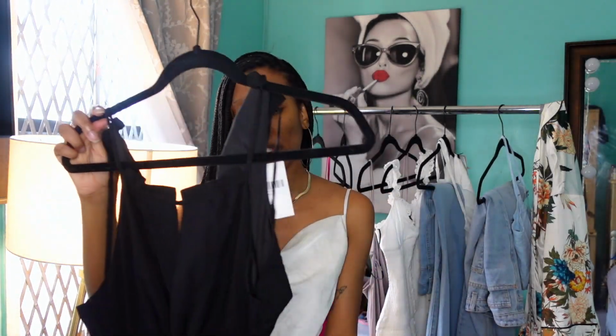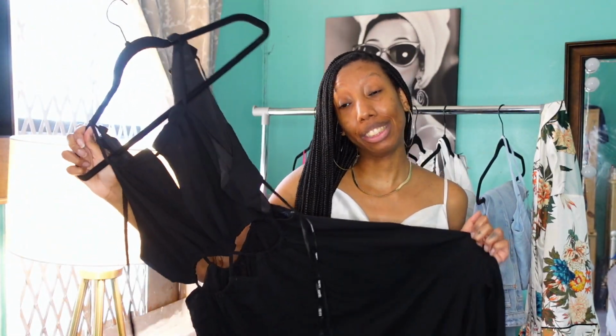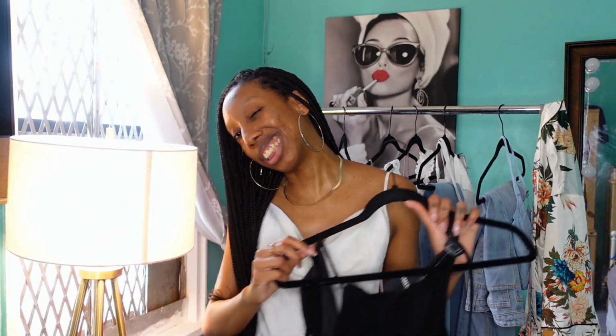So the next and final dress that I have is the woman black dress, short dress. Baby, we're about to bring some legs in this dress. So let's get into the details.